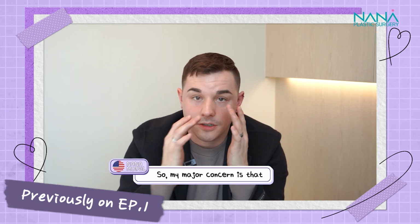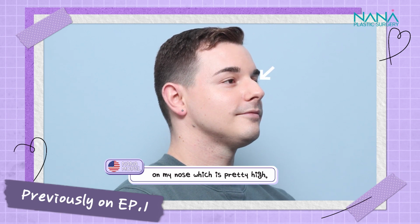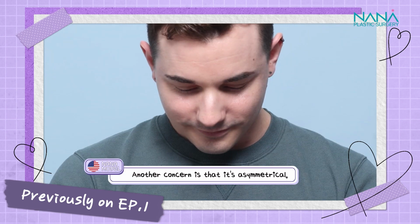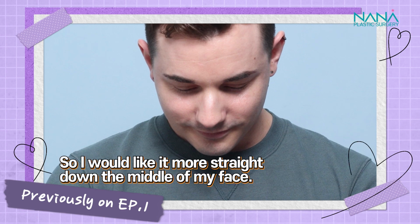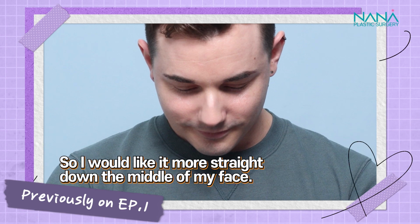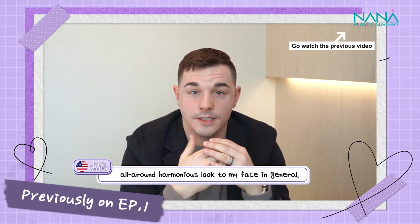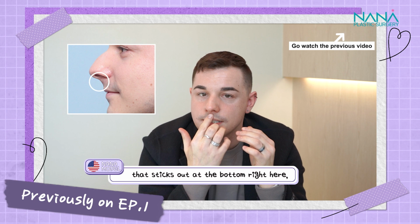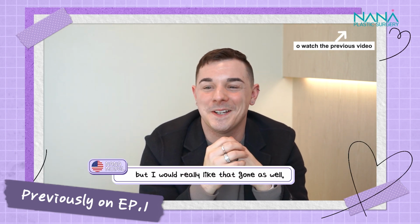So my major concern is I pretty much have this hump here on my nose. It's pretty high. Another is it's asymmetrical, so I would like it more straight down the middle of my face. I'm here to also achieve an all-around harmonious look to my face in general. And I have this bone that sticks out at the bottom right here. It's hard to tell because it's covered by skin, but I really would like that gone as well.